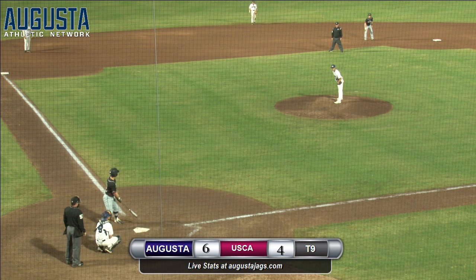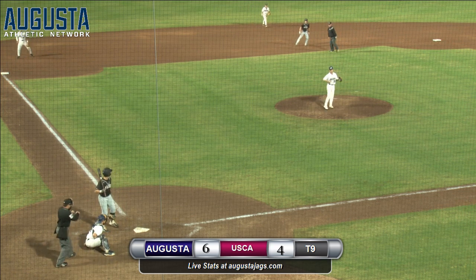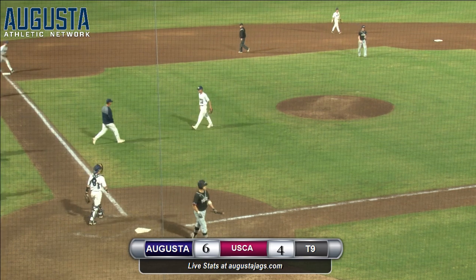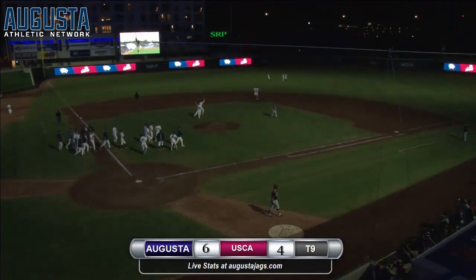You just love the up and down of the emotions from the crowd, though, when it gets this late. Oh, it's great. It's a precursor for the Green Jackets season as well. Absolutely, and electric, the Major League season that just started today. Called strike 3, and the ball game is over. The Jaguars win 6-4 over the Pacers in their first ever game here at SRP Park.